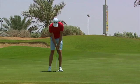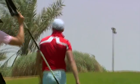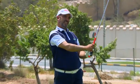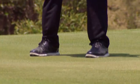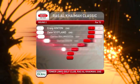Two terrific rounds of golf lifted Craig Hinton to the top of the standings. Spain's Carlos Balmaceda moved up the ladder with a commendable round of 4 under 68. And Daniel Owen had a superb second round, a bogeyless affair, with 5 birdies. So that's how the table shaped up after 2 rounds in Ras Al Khaimah.